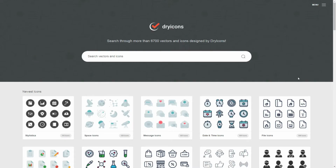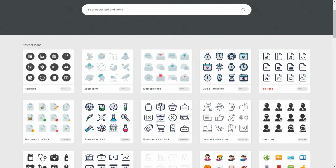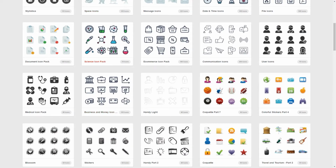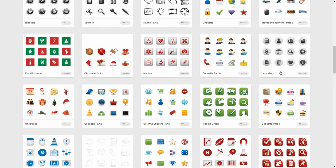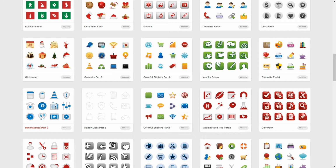Offers more than 6,000 vectors and icons that you are free to use with attribution. Other licenses are also available, and the range of icons is very wide.